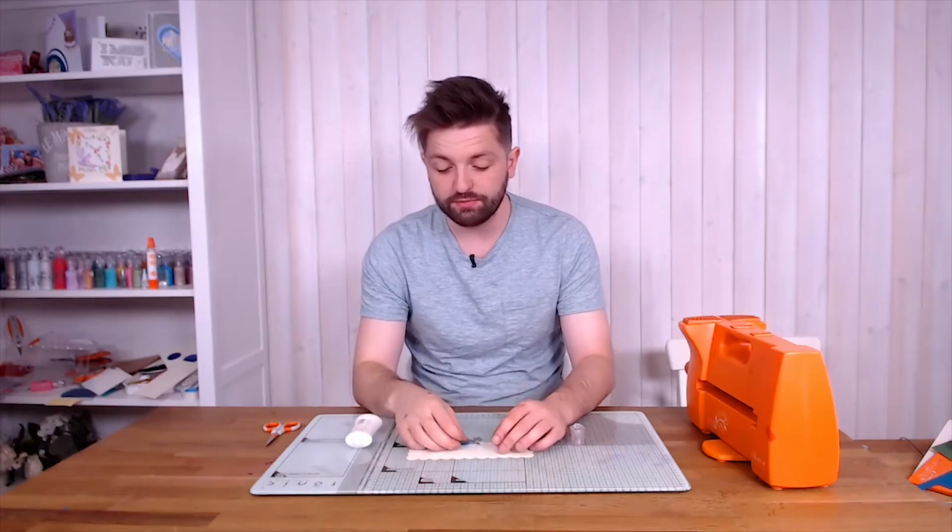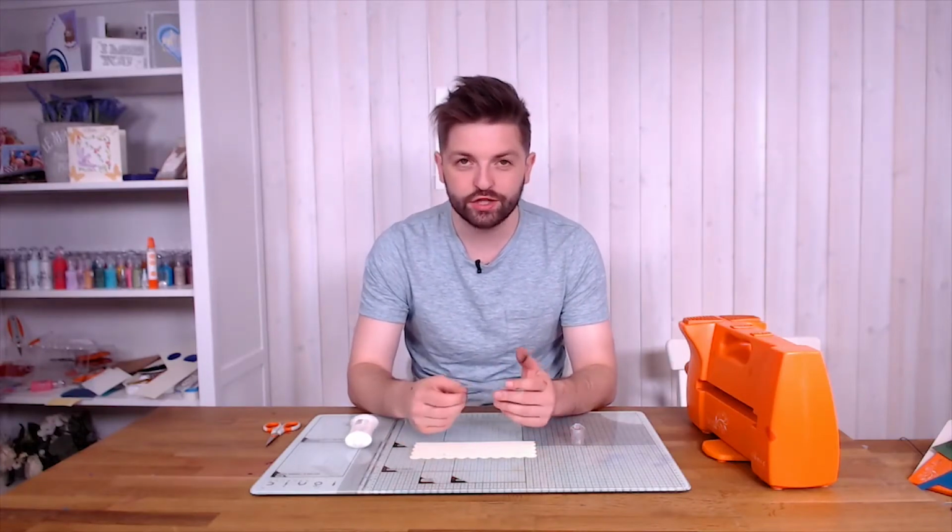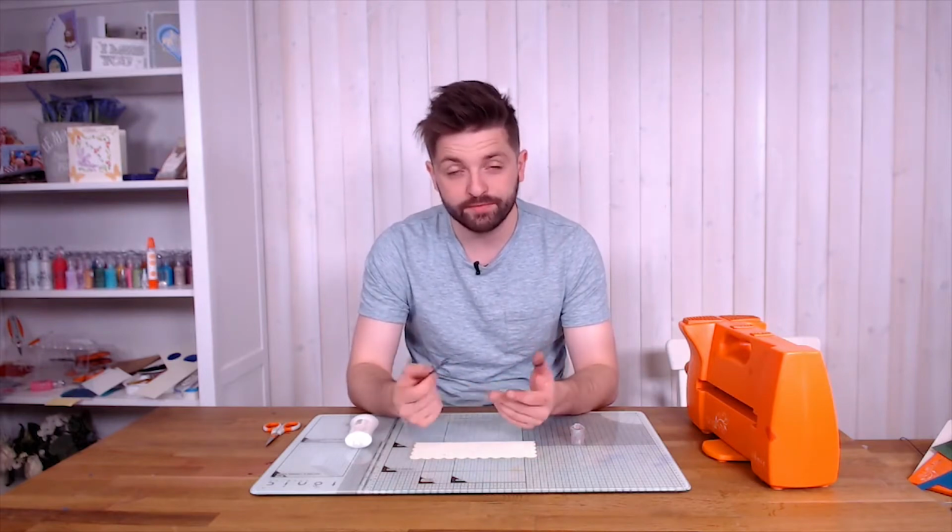And you can just keep them, should you wish, and then stick them on a later date. But yeah, you can move them, and it doesn't really matter which direction you go in. It depends what type of shadow you want to create. Yeah, so there's another tip.